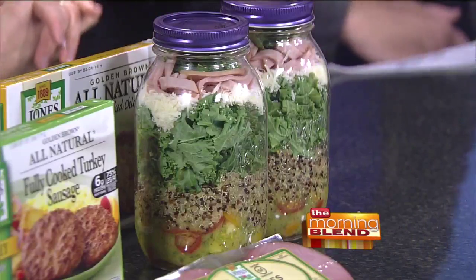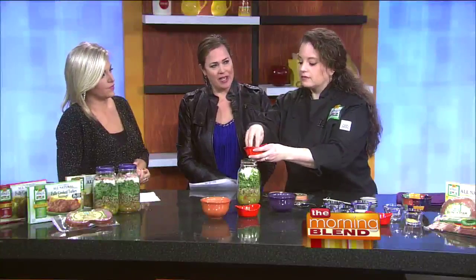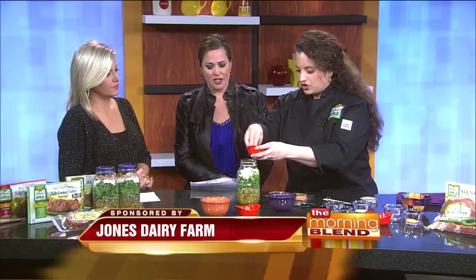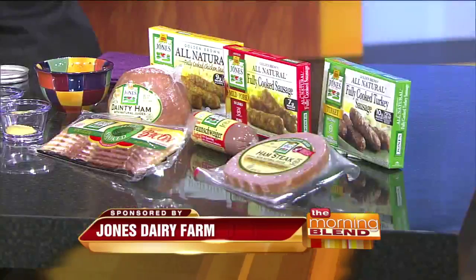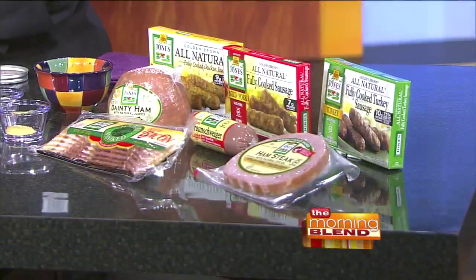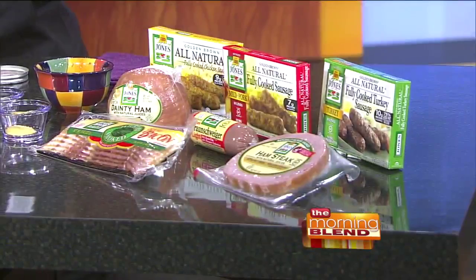All right. Jones naturally smoked Canadian bacon, like we said, is low in calories. It's got 11 grams of protein in a serving. Low in carbs, low in calories. A lot of people are watching their carbs too. It's just 60 calories for a 3-slice serving. It's 97% fat-free. It's already cooked, right? It's already cooked. It's all ready to go.